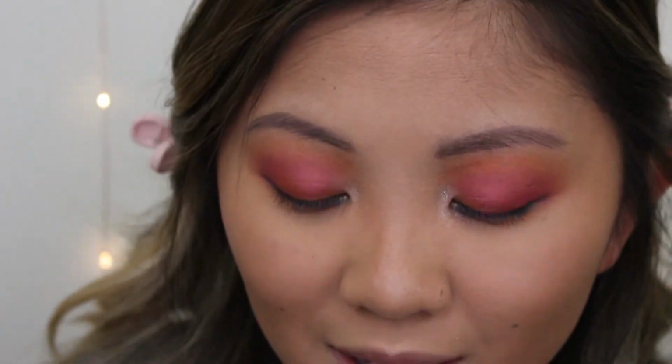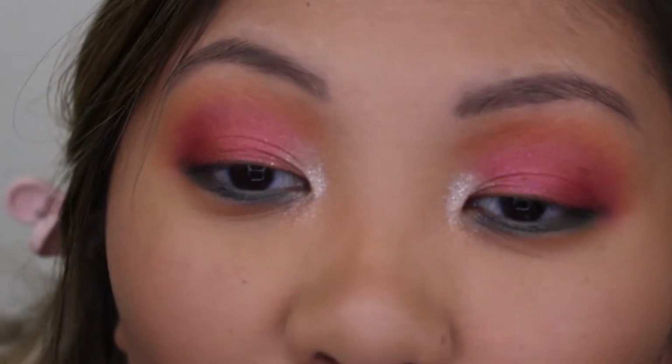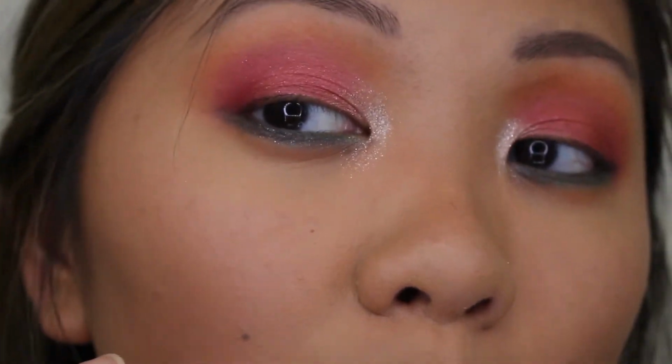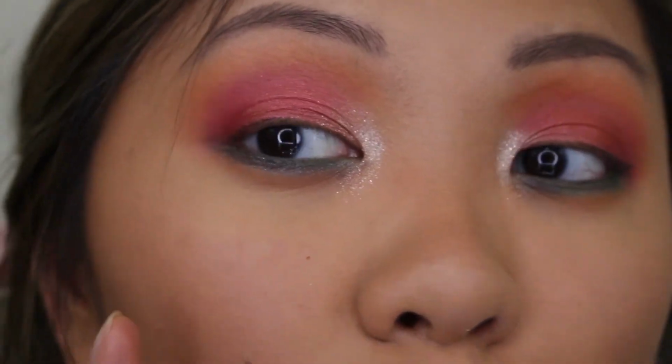So this is the look I came up with. I didn't put a brow bone highlight yet, but this is what I've got so far. I'm actually really excited about how it came out, and my favorite shade is the one that's all over the lid. I don't know if you could tell, but it's a duochrome. It goes from pink to orange, so it just ties in the orange transition that we did so well.